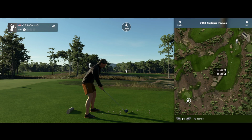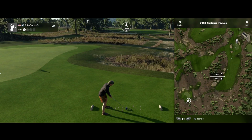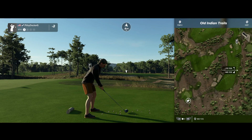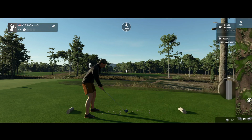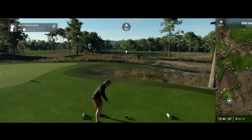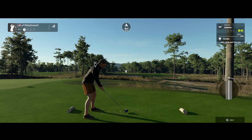All right, now we got a dog leg, long par 4, really wide fairway. Let's see, what line can we take here? If we go straight through that first bunker, we definitely won't run out of room. Also not much of a carry. That's 290. That's kind of borderline with my clubs. Yeah, let's try this line.